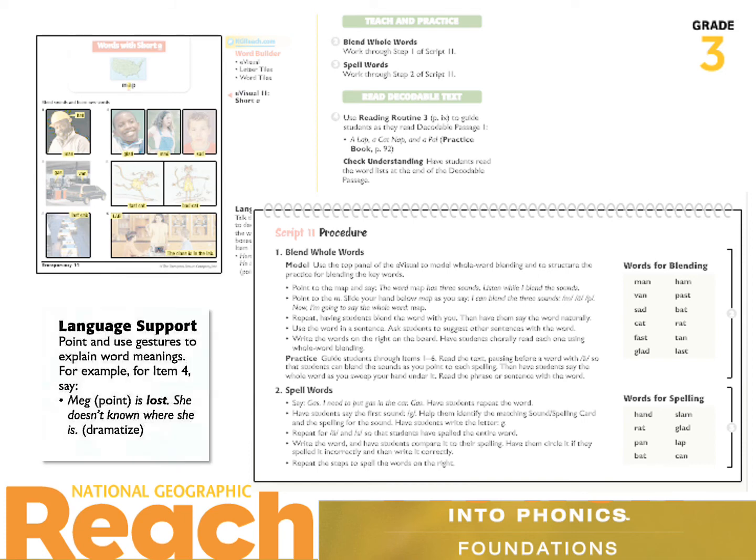Take a minute now to flip through the next couple of pages at the various types of transparencies you will be using for instruction. And remember, the transparencies refer to the digital version available online and not actual transparencies.